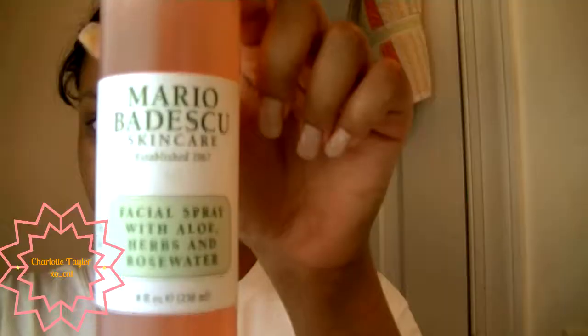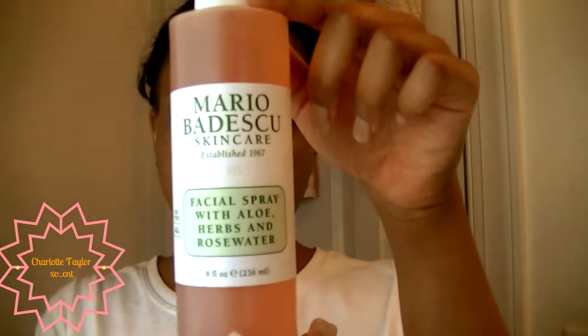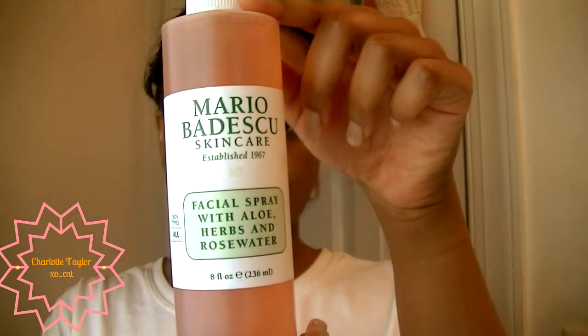And then I take Mario Badescu Rosewater Facial Spray, and I just spritz my face. I don't know why this is even important. I just like doing it at night. I feel like it is so hydrating. I don't know, I love it. It just feels really great. It's nice and refreshing.